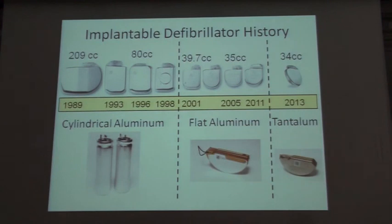In the beginning, we used cylindrical aluminum capacitors. They were photo flash caps. Back in the days before cell phones, these were ubiquitous. They were made in high speed production. They were pretty cheap. And so to get them in the market quickly, they were a very good choice.